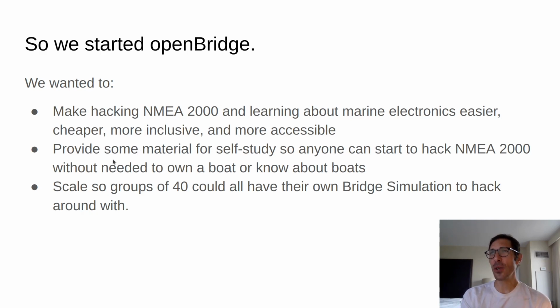The last piece, the self-serving piece, is I want to scale so that groups could have their own little OpenBridge simulator and be able to hack with that in a way that gets you from 0 to 60, starting out with analyzing the protocol, learning some of the tools, and then learning how to interface with an actual backbone. That would be when you plug into the larger simulators. If you have the opportunity to go to the CTF, like the SEATF, which is the Fathom 5 simulator, this would be a starting point where you could explore there.